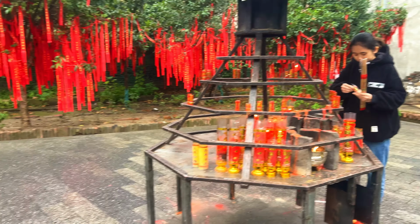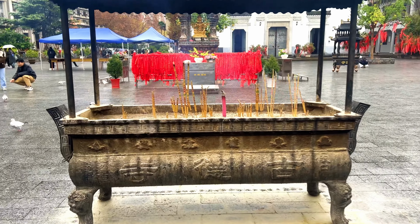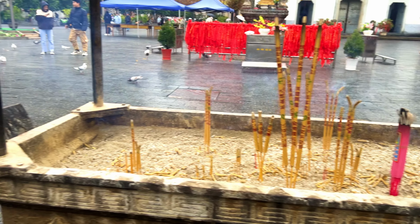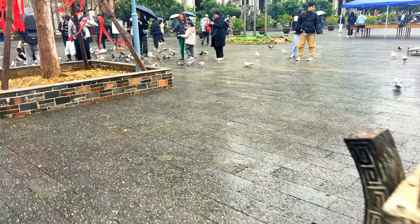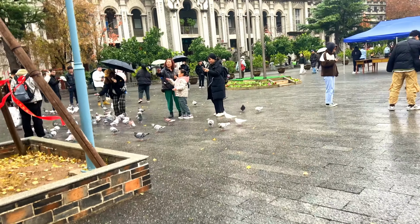People offer candles and incense sticks here. This place looks so peaceful and divine. I am curious to go inside. So let's go.